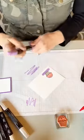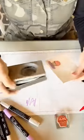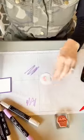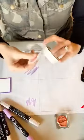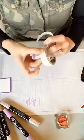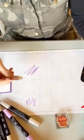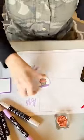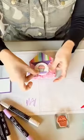Okay. Now we're gonna take our 2-inch punch and we're gonna punch that out. And we're going to layer that onto a piece of the sparkle glimmer paper with our Starburst. We're going to then put that on. See, that purple looks good there.